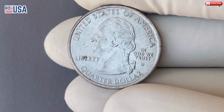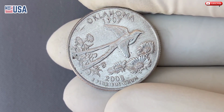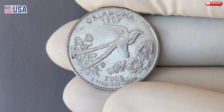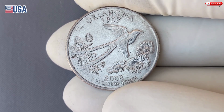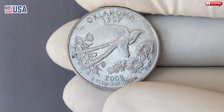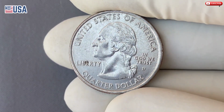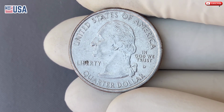Now, let's get to the part you've all been waiting for. What could a 2008 Oklahoma State Quarter actually be worth? If you're lucky enough to have one in uncirculated condition, and especially if it has one of the rare errors we talked about, like a double die, an off-center strike, a die clash, or a cut, you could be looking at a coin worth as much as $76,000. Yes, you heard that right, $76,000 for a quarter that might be hiding in your change jar right now.